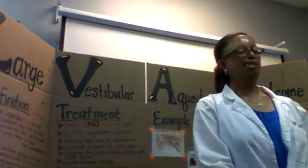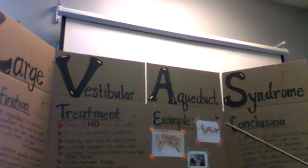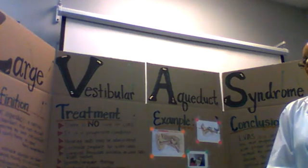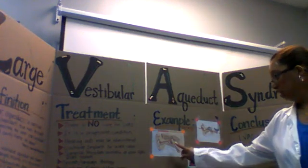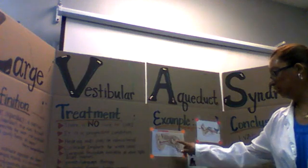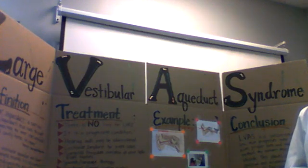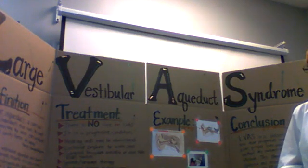Good afternoon, everyone. My name is Gonzalez, and I will be presenting on LVAS, which stands for Large Vestibular Aqueduct Syndrome. So let's begin. The definition is based off of the vestibular aqueduct, which is right in here, this little part. It's a narrow bony canal aqueduct that runs through the skull, connecting the inner ear vestibule to the cranial cavity, hence its name. And my resource was from hearinglosthealth.com.